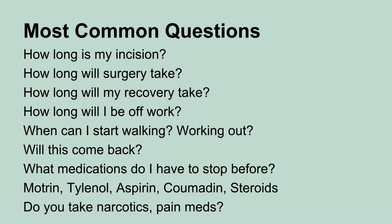Will this come back? That's a big question in terms of how you correct something. Sometimes there's a simpler type of procedure. I'll give you one example. With a hammer toe procedure where you have a curved toe, you can sometimes take a little bit of the bone out and just leave it like that, but there's a chance that it could come back. Whereas if you fix the tendon and pin the toe and do a more involved procedure that might take a little bit longer, there's less of a chance for it to come back.